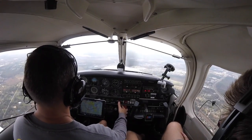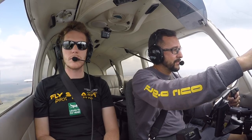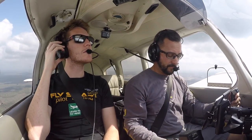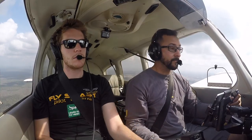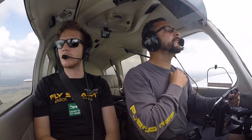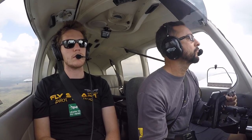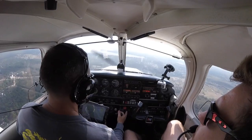Visibility's not amazing either. It's a lot of haze, man. Automated weather observation: wind variable at 3 knots, visibility more than 10. Open field right here. What are we doing? Landing point.